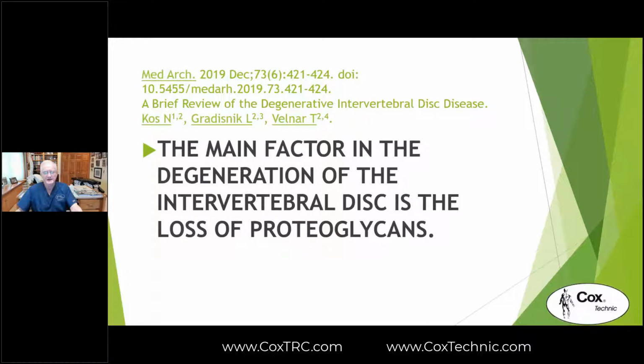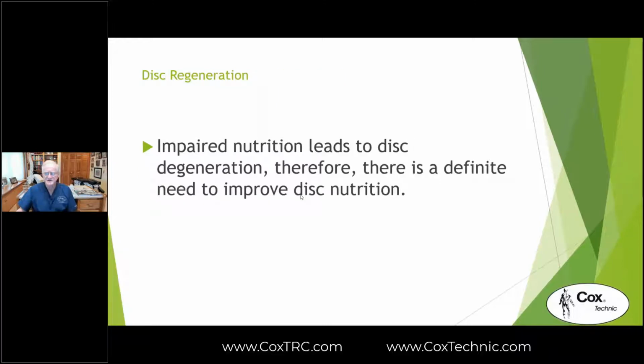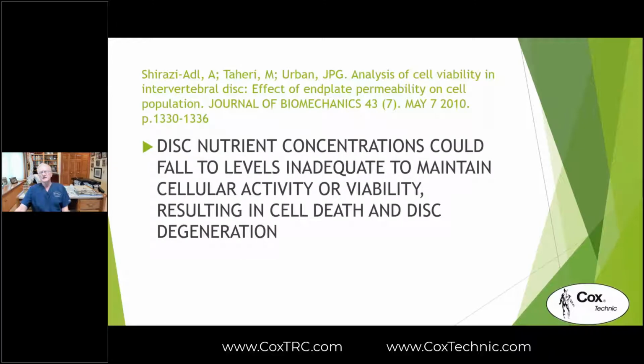This paper from 19-something says the main factor in degeneration is the loss of proteoglycan. What are proteoglycans? They're mucopolysaccharide chains within the disc made up of glycosaminoglycan, which is 4 things: chondroitin 4 sulfate, chondroitin 6 sulfate, keratan sulfate, and hyaluronic acid. So the main factor is the loss of these proteoglycans from white fibrocartilage, which is the intervertebral disc. Our treatment with nutrition is to retard disc degeneration and stimulate disc regeneration. It is known that impaired nutrition leads to disc degeneration, and there is a need for improved nutrition.